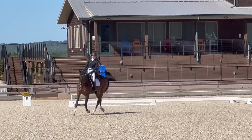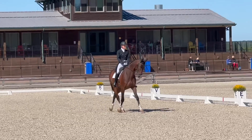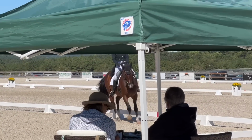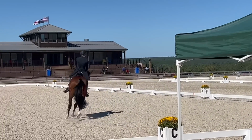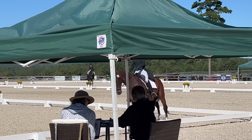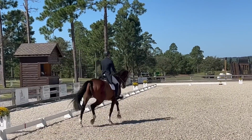So his shoulder-in was pretty good. He's still working a little bit in that connection. So you'll see he kind of gets a little bit up and down, and that's kind of in my hand a little bit. And then coming into the 10-meter circle. And again, for each horse, their warm-up and figuring out exactly what they like to help in the relaxation department is what you have to do.